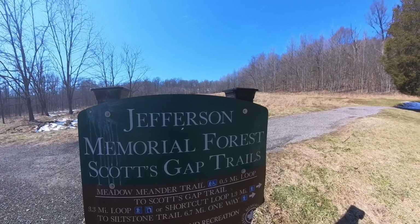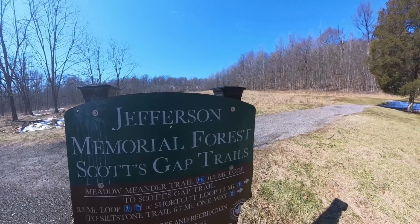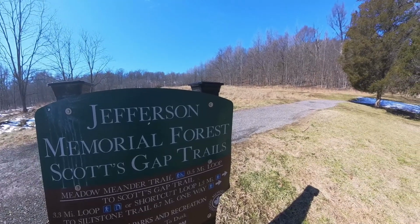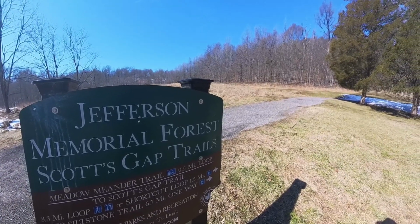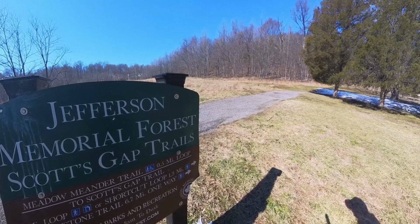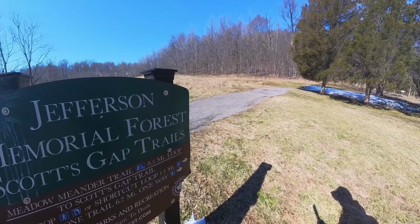And there we go again. We're going to do the Scott's Gap Trail, which is supposed to be 3.3. And then we'll come back and assess what we're going to do. We might do the Meadow Meander Trail, which is only a half-mile loop. So that's cool.